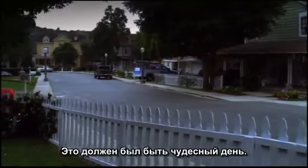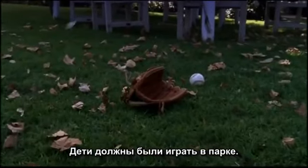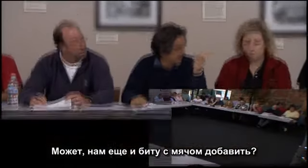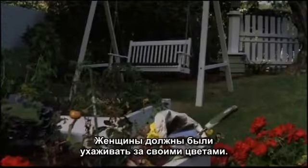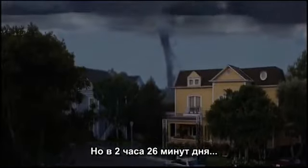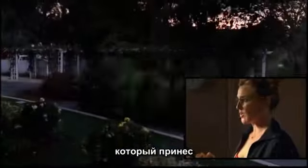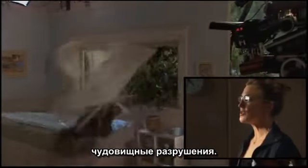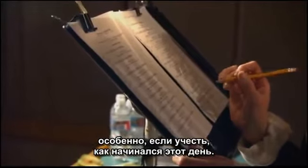It was supposed to be a beautiful day. Kids should have been playing in the park. And here we see a kid's baseball glove. And we also have a bat and ball and some other things laying in so we can fill out the frame. Thanks. Husbands should have been doing their chores. I'm really going to impale him today. Women should have been tending their flowers. But at 2:26 that afternoon, a tornado came to Wisteria Lane, bringing with it unbelievable destruction. No one could have anticipated it, especially given how the day started.